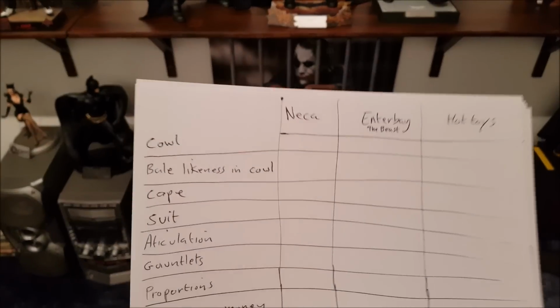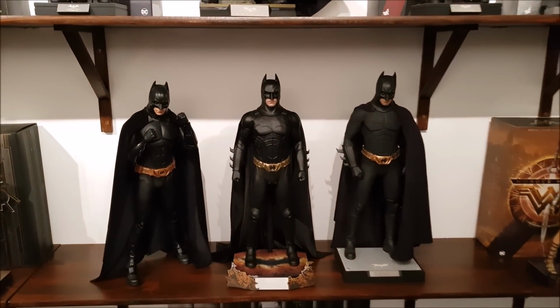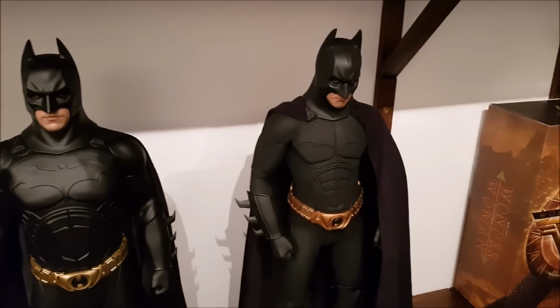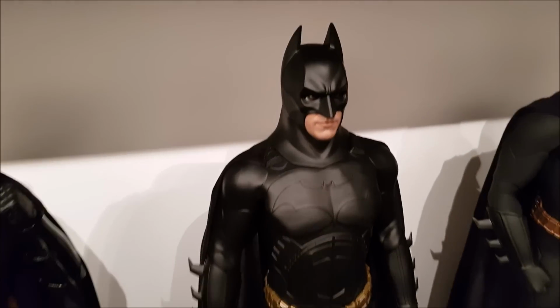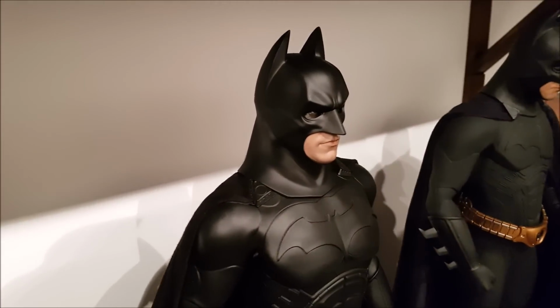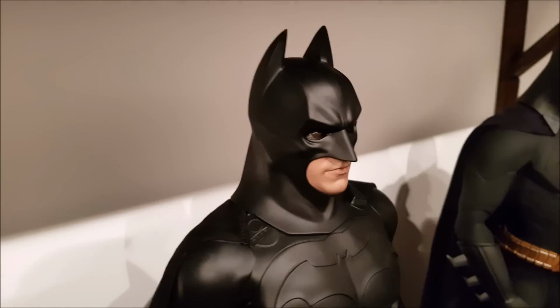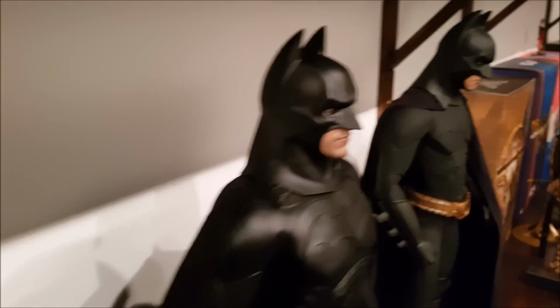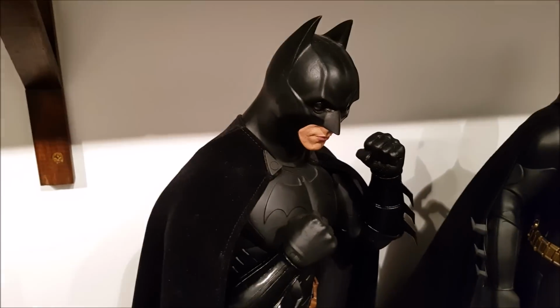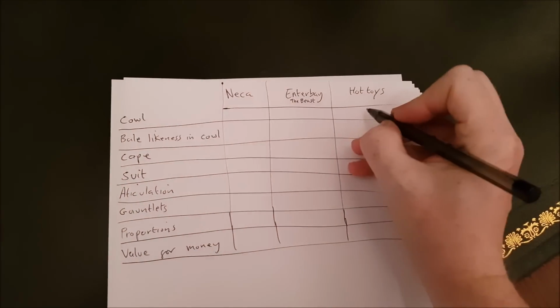So let's just start with the cowl, as in the sculpt of the Batman Begins cowl. Who do I think done it best? I'll tell you that I think Hot Toys have done the best and most accurate Batman Begins cowl sculpt. And we're not talking about the likeness to Christian Bale here, we're talking about the sculpt of the actual cowl itself. That's what I have chosen. The Hot Toys one. That's the Enterbay, Hot Toys, and NECA. So, we'll mark that off. Hot Toys have won. Right, what's next?